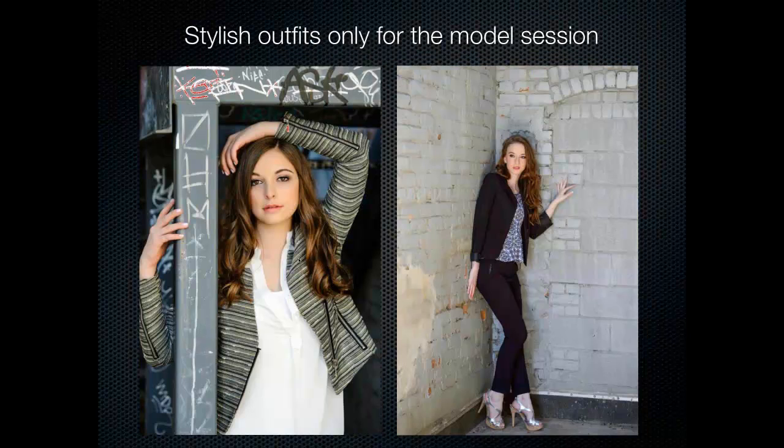I tell them to bring their best stylish outfits only for the model session. I want scarves, jewelry, accessories, heels, jackets, anything you can think of that's stylish. Again, save the tanks, the t-shirts, and the plain clothes for the summer sessions. If they want to be stylish in the summer, I'm all for it, but I want them to look their best for their model sessions.